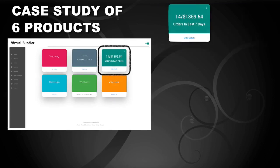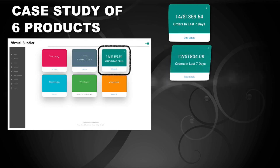In the very first 7 days, the first week, there were 14 bundled sales that brought in an additional $1,359. In the second week, there were 12 sales that brought in $1,804. Now, you may be thinking, how come there were fewer sales but more money? That's because sometimes people were buying 3-packs, 4-packs, 2-packs. You know, the different mixture of multi-packs that they're buying can vary. So sometimes you can have fewer orders and more sales because these are just bigger multi-packs that your customer is buying.